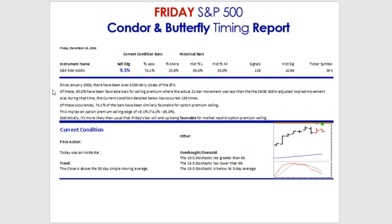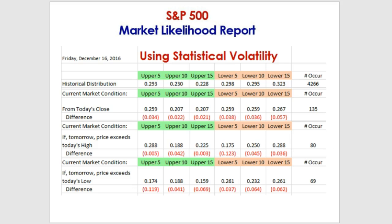Also during that time, the current condition detailed below, what I just showed you, has occurred 139 times. Of those 139, 74.1% of those bars were similarly favorable for selling premium. That implies an edge of 9.1%, 74.1 minus the benchmark of 65. Okay? So that's where we're at. We have an edge currently. Let's go to the likelihood report. Then we'll get into the weeds on both these reports.